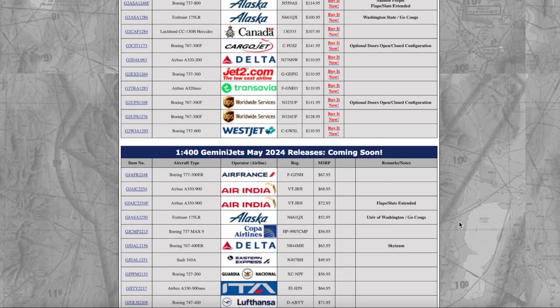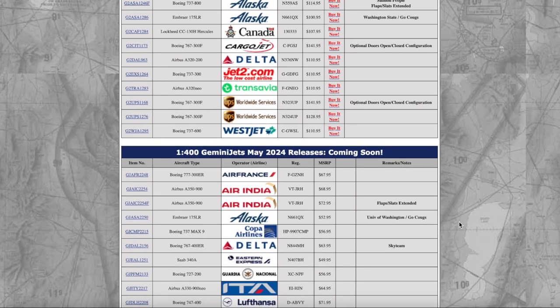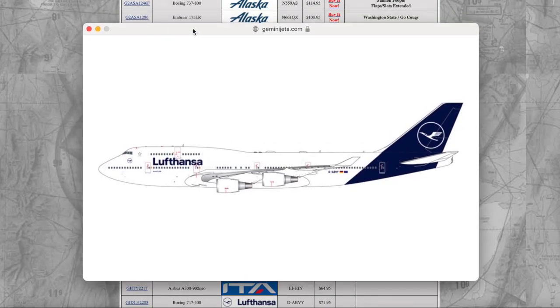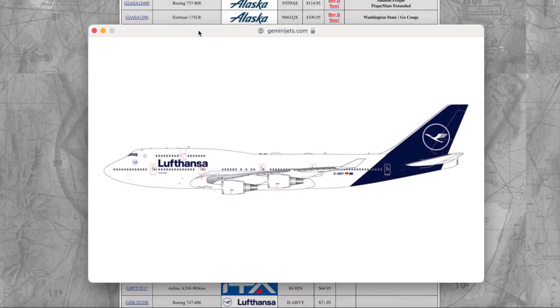Next up, we should have, wow, nice, Lufthansa Boeing 747-400. Now, this has got to be in the current delivery. Yes. I think it has been a while since GeminiJets has released a passenger Boeing 747-400. So, wow, really nice stuff right there. It's a very nice plane, the 747-400. Glad that Lufthansa is keeping their 747-400s. I hope I could try to see them before they get retired.